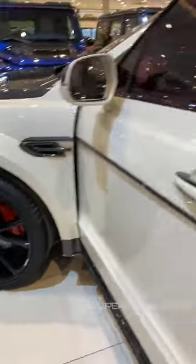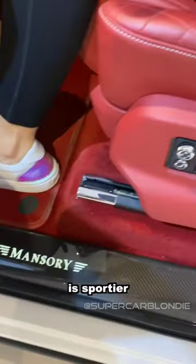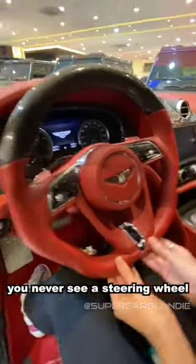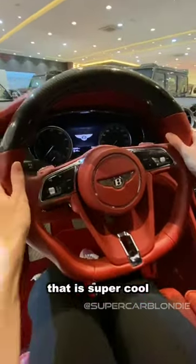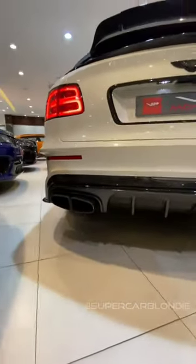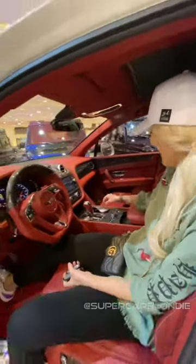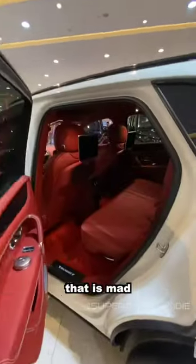Now come inside. Look at this interior. All in fire red, and this steering wheel is sportier. Look at the shape of this. You never see a steering wheel in that shape. That is super cool. Oh yeah, oh yeah, oh yeah. You get it kitted by Mansouri. Oh my goodness. Right. That is mad. Wow. There you go. Some of the coolest, most luxurious, specced out cars.